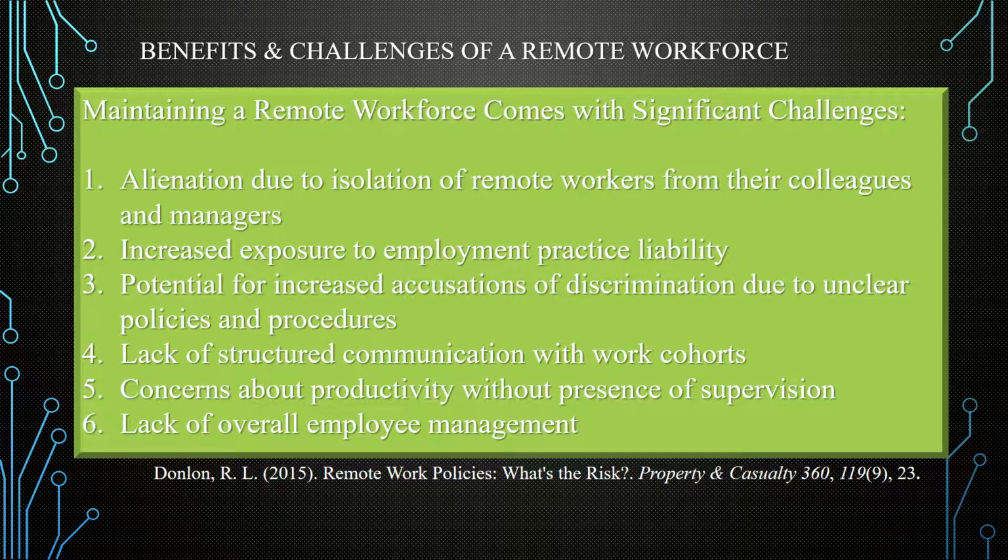There is alienation due to isolation of remote workers from their colleagues and managers, increased exposure to employment practice liability, potential for increased accusations of discrimination due to unclear policies and procedures, lack of structured communication with work cohorts, concerns about productivity without the presence of supervision, and the lack of overall employee management.